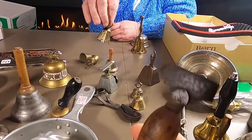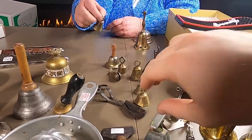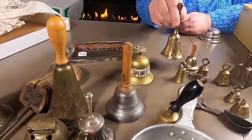Oh, I love this little bell. Oh, yeah, that one's cool. They all have different sounds. Oh, this is a Christmas sound. Yeah. Okay, so I think we have every bell.